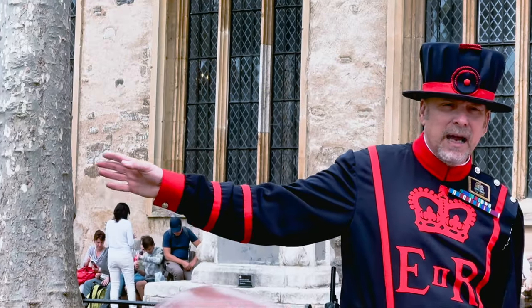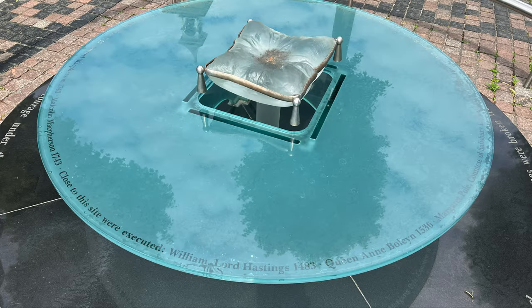Here on Tower Green, the names of those six people are now commemorated on the glass memorial behind me. The most famous one, though, was our first one, Henry VIII's second wife, Queen Anne Boleyn. Queen Anne was held here at the Tower for the final 18 days of her life, prior to her execution in the year 1536. She'd been tried and condemned on various crimes, such as adultery, witchcraft, and incest.